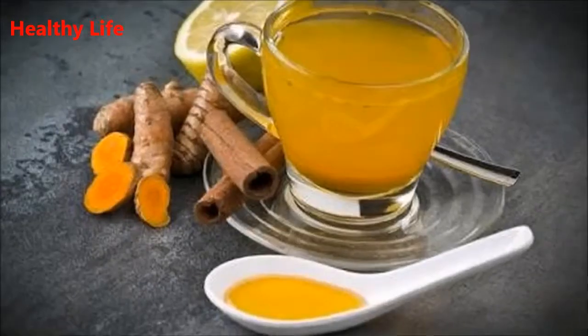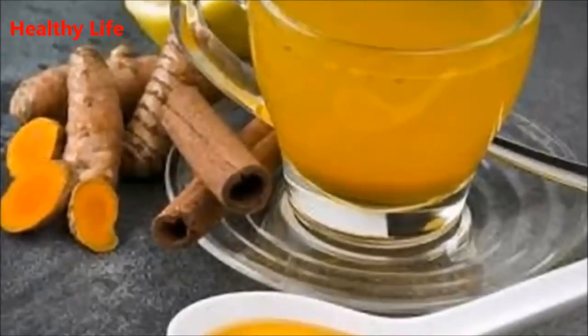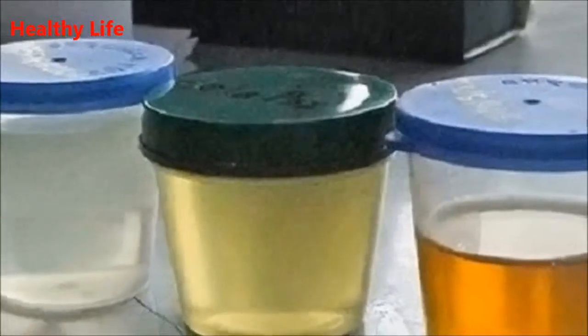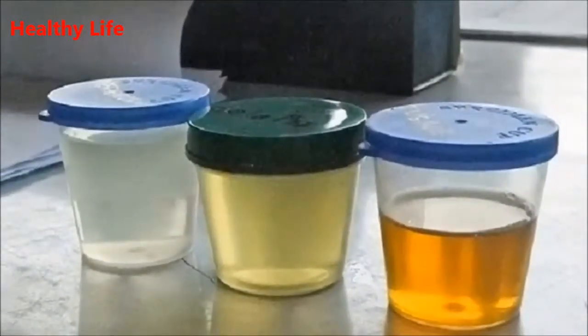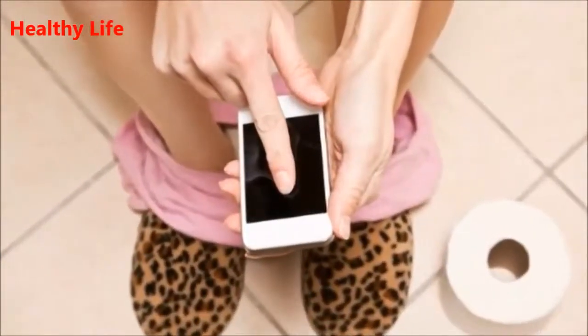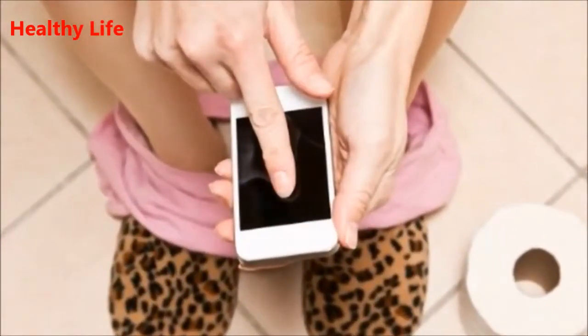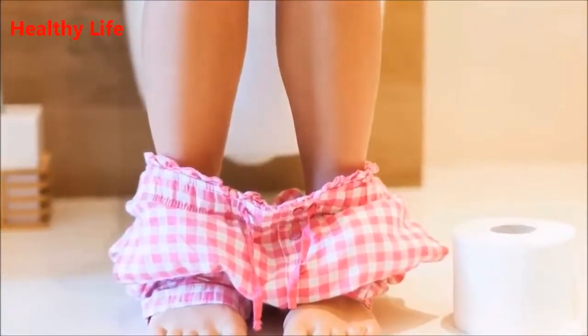Check them out. 1. Pineapple tea. The pineapple infusion has diuretic properties that can stimulate the urinary tract cleanliness when there are infectious agents. Bromelain, the active compound in pineapple, possesses anti-inflammatory and antibacterial properties that can treat the symptoms of infections.